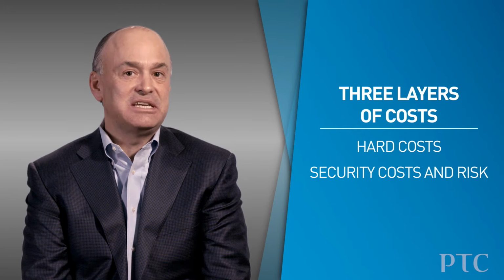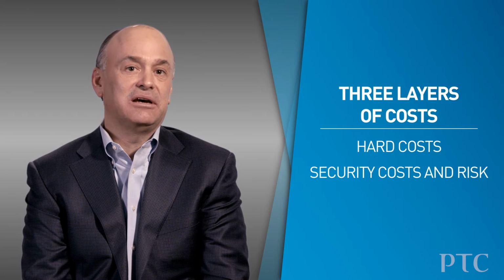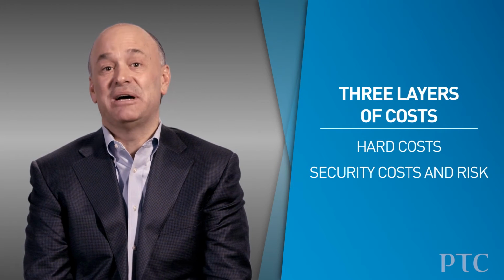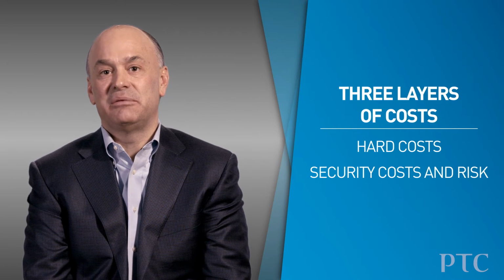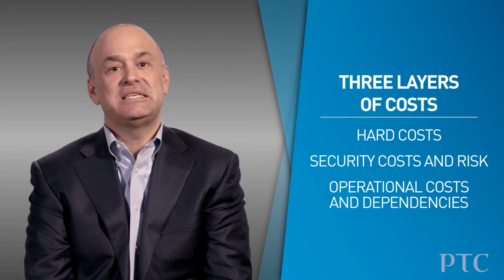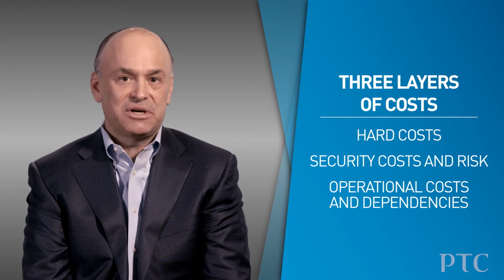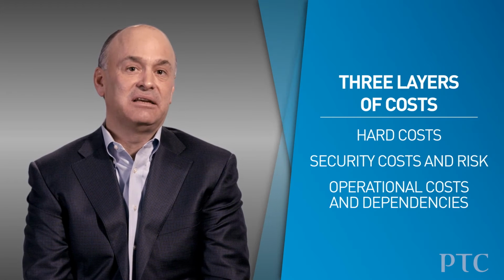The second cost is the security and privacy and risk mitigation around that. Anything that's connected becomes a target of hackers, and you have a responsibility, quite frankly, if you collect this data, to take good care of it and protect it. And then finally, there's a dependency to have the right set of skills and infrastructure to perform analytics and to actually get value out of the data that you're collecting.